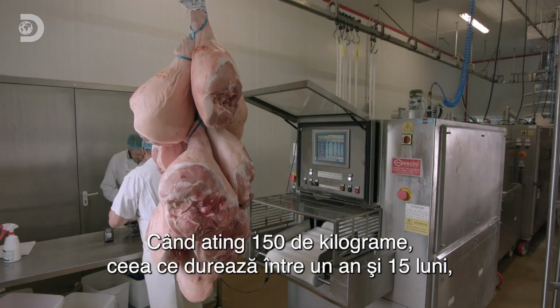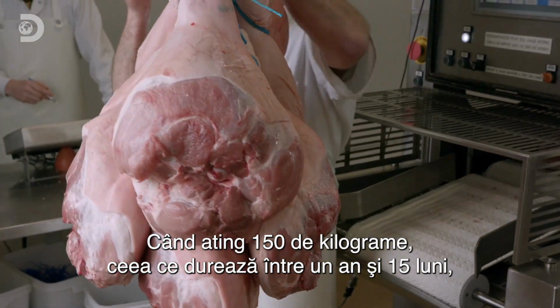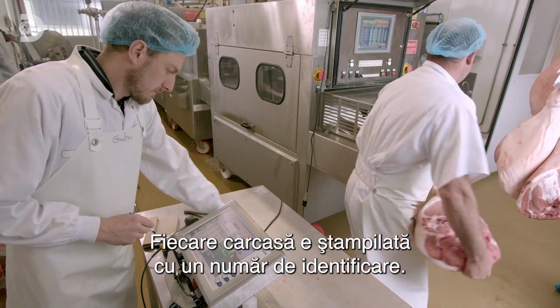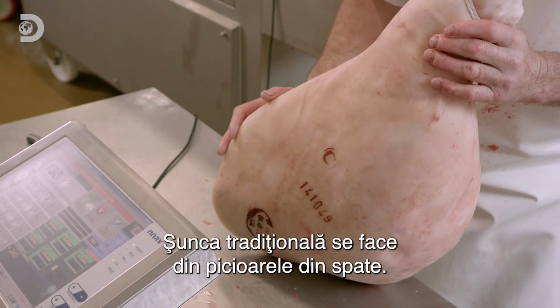Once the animals reach a weight of about 150 kilograms, which usually takes a year to 15 months, they go to the slaughterhouse. Each carcass is then stamped with an identification number. Traditional ham is made from the hind legs.